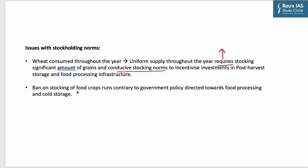But this ban on stocking of food grains is contrary to this government policy directed towards food processing and cold storage. So it will discourage the investor who is investing in post-harvest storage or cold storage or food processing infrastructure.